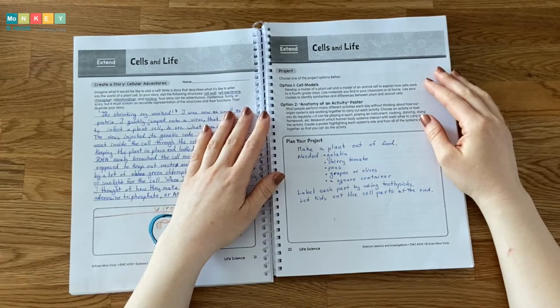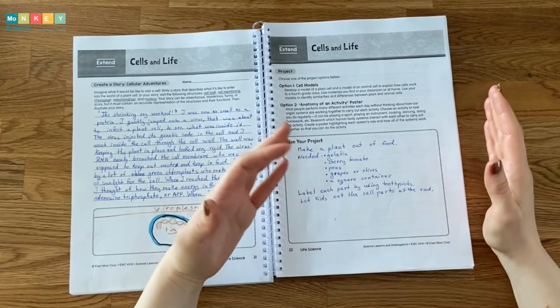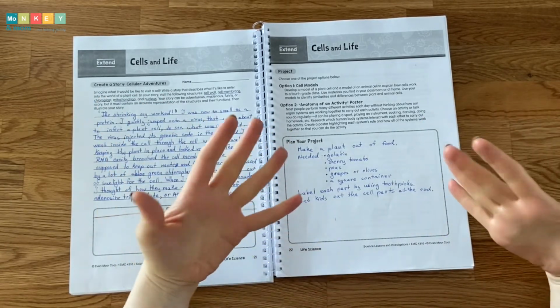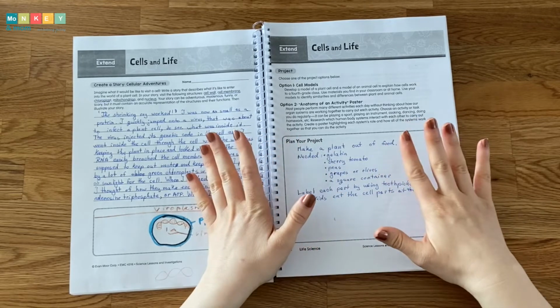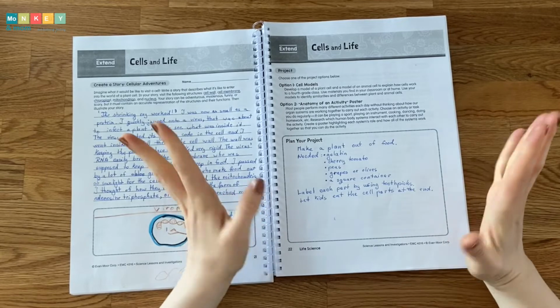For the project, there are usually 2 options and a place to plan your project. I never realized we didn't discuss planning as a separate step in the process, like planning on paper. This gave us the perfect opportunity to talk about it. Here, kids could choose between a cell model or a poster. My son chose the cell model and it was great fun.